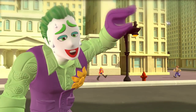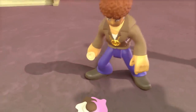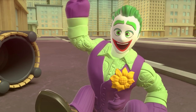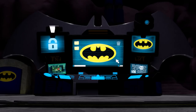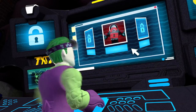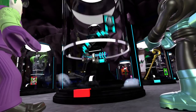It's real hot outside. Huh? No, not the ice cream. No! Whoa! Uh-oh, Batman. Uh-oh, the Joker is up to something. Did he just break into the Batcave? Oh, he's helping Mr. Freeze escape! Mr. Freeze! The Joker! What's that?